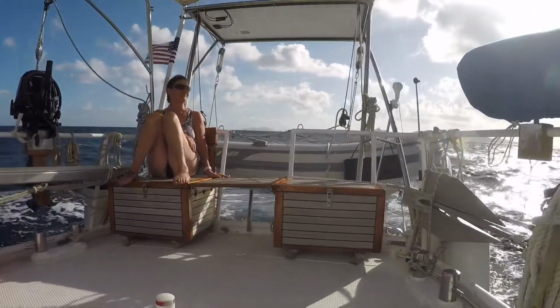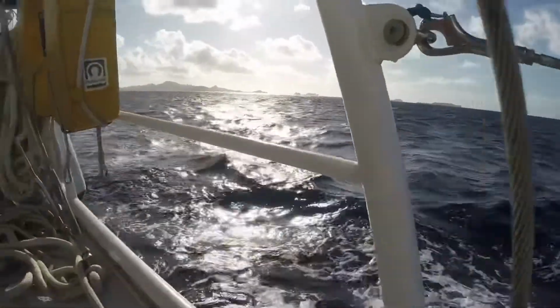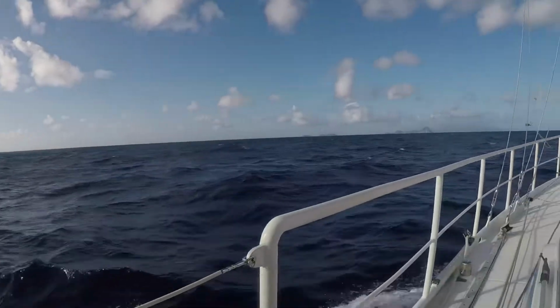Miles into the channel with a reefed main and staysail. Here's the end of Carriacou up there. And there is Grenada down in the distance.